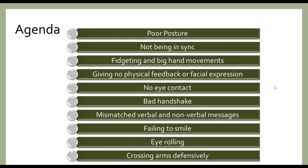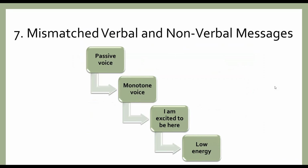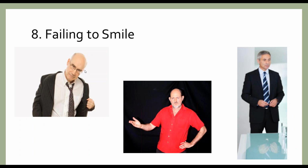All right. So we need to go back to smiling. Bad handshake. Failing to smile. I mentioned a little bit about the biochemistry of the smile. As we smile, we get the serotonin and the endorphins going up. A smile is also infectious. So if you smile more, you'll get the audience to smile. Then their endorphins and their serotonin will go up. So all of a sudden you've got a more energized crowd.